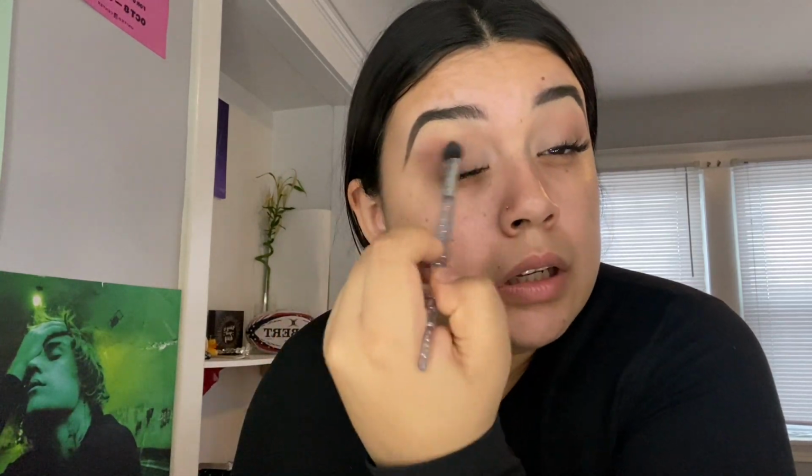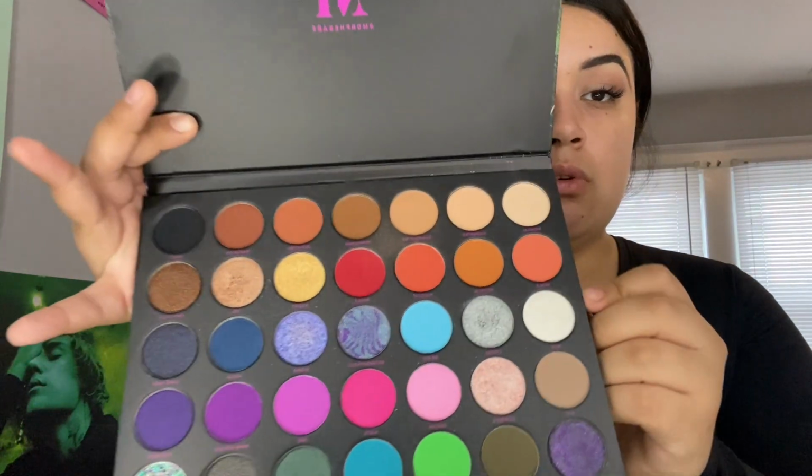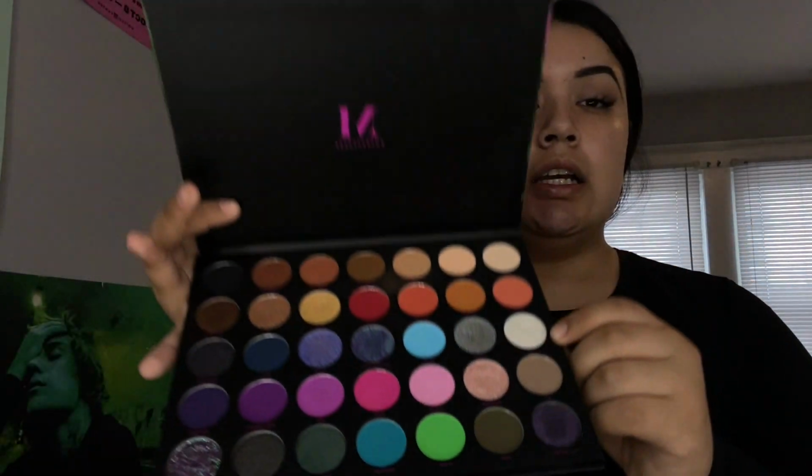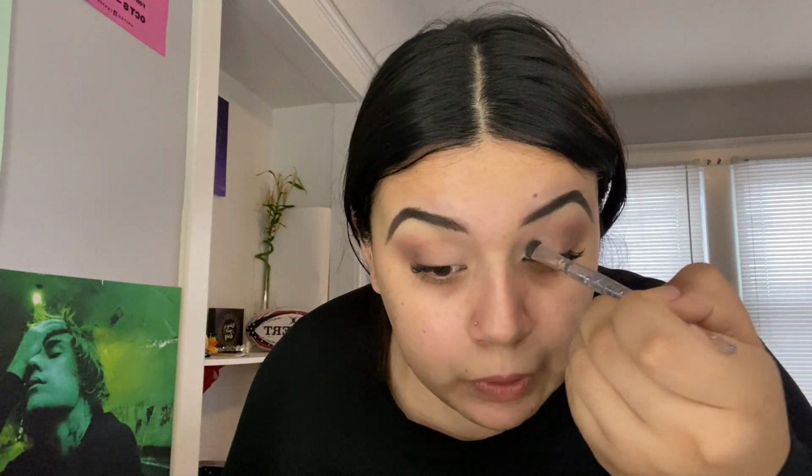Okay. Does that look bad? Hold on. Can we fix this? Just keep blending. I found this beautiful, beautiful sparkly white in the Nikita palette, so I was like, I need to use that one on my eyelids. I feel like it's winter vibes, so we're gonna do it. For right now, I'm only gonna put it on the inner corner and then see how it looks.